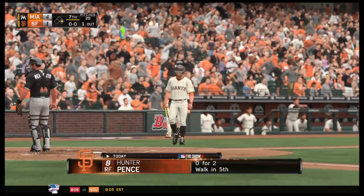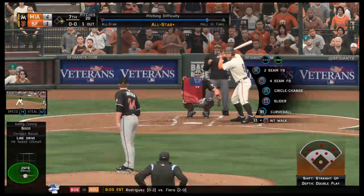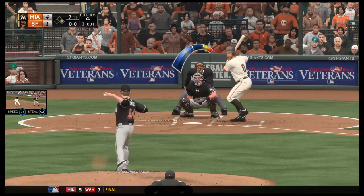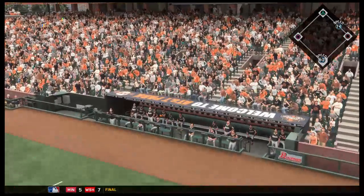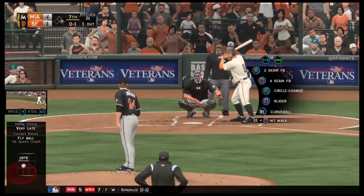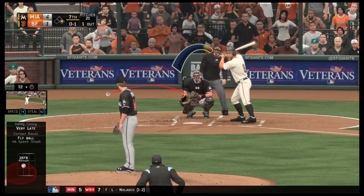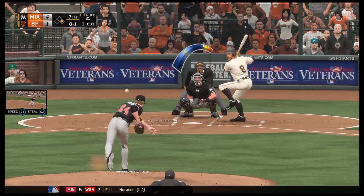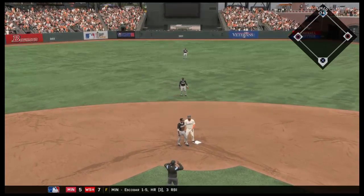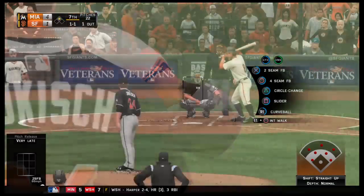Hunter Pence will stand in now in what could be a real make-or-break situation. And you think at this point you have to get something out of this inning. The further you get into that bullpen, the tougher it's going to be to claw back from this deficit. Here's the 0-1 pitch. Span runs. Pitch inside, the throw, and it's far too late as he steals second with ease.